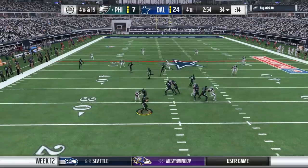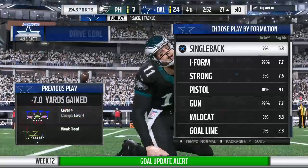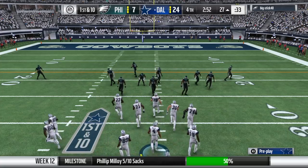Now Wentz, gotta have this one. And he's brought down. Can't do anything with the football. It's a sack and a turnover on downs. So out come the Cowboys now as their offense gets set to take over.